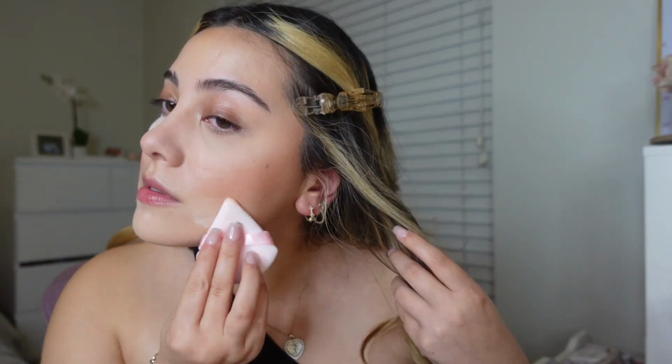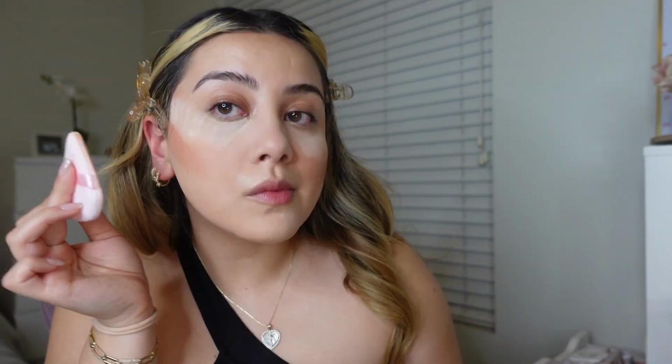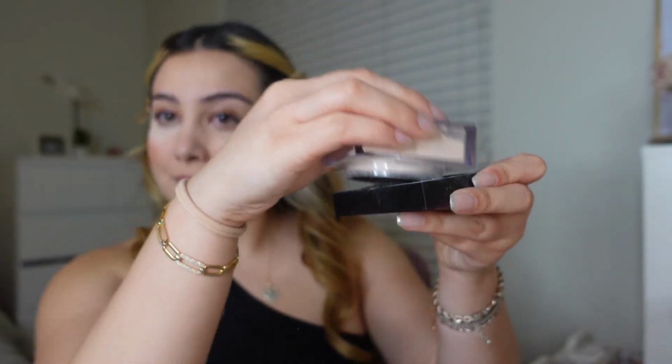Whoa, this powder is so smooth, like smoothing. It literally blurs out everything. I need more powder. And I'm going to put this all over my forehead. My skin looks blurred. More powder. I just need to set this a little bit. Love this powder. Now let's wipe it off. I'm just going to wipe this off.